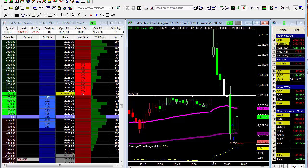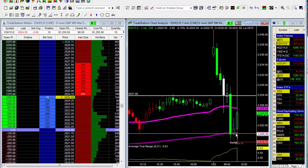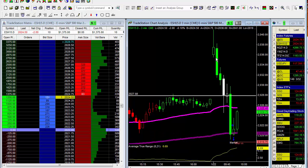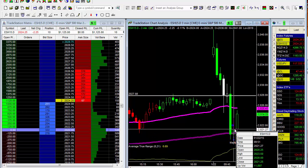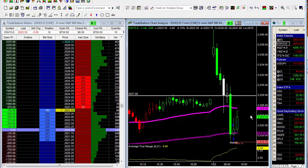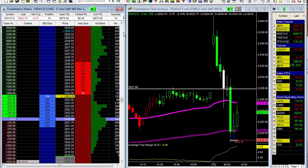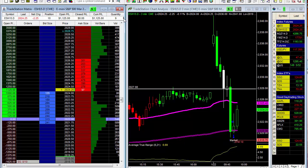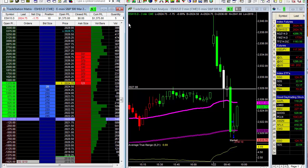Okay. Now what we've just seen is the market take out the prior 3-minute bar's high, which is a good sign. Right, we dropped down, we had some large ranges, created that tight little inside pattern at the 200, and we've just penetrated up through the high of 2023.5. And since it's early in the morning and there's a lot of news today, a lot of news on the ECB, I'm going to take 5 off.